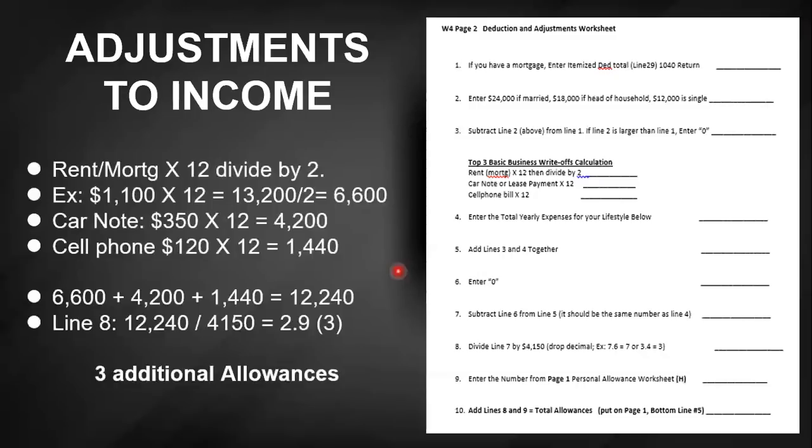Whatever that is for the month, you're going to multiply that by 12, and then divide that number by 2. For example, if your mortgage or rent is $1,100 a month, times 12 is $13,200. You're going to divide that by 2, and the amount that you are going to put on your handout supplement worksheet will be $6,600.